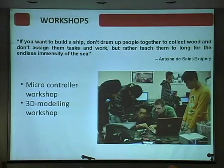And that takes us to our workshop section. Our team puts on workshops throughout the year as well, where we teach technical skills such as microcontroller programming, as well as 3D modeling, how to make something. I wanted to include that quote because that's one of the biggest things about projects like this: technical skills certainly help, but it's the desire to want to make something that really makes the difference. So we definitely try to make people excited about Mars rovers, not just about building this Mars rover.